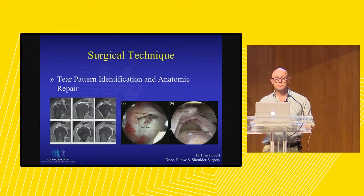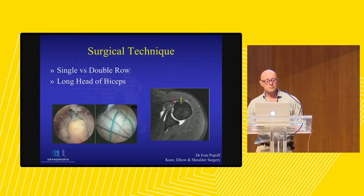That's a bursal surface tear with delamination, intrasubstance tear. And the delaminated segment's also very important. Delamination is actually very common in rotator cuff tears. And you need to repair the delaminated segment to perform the tear repair adequately.